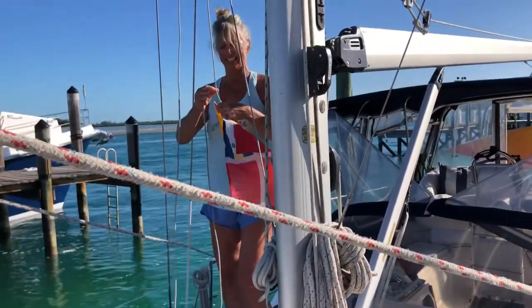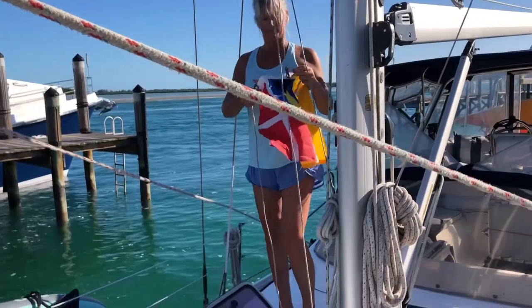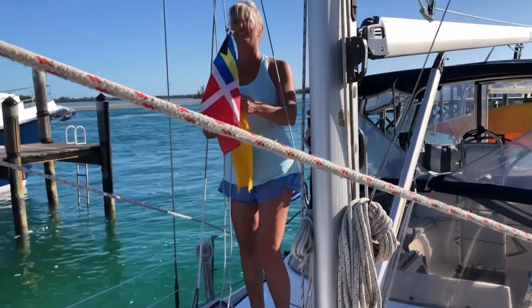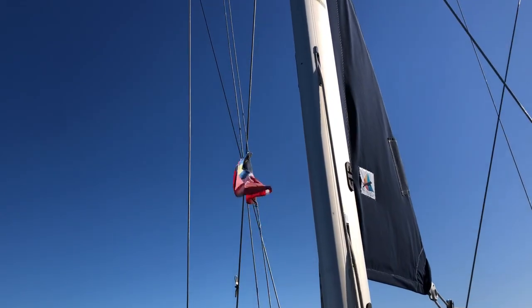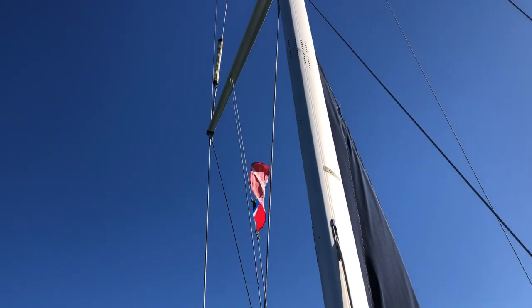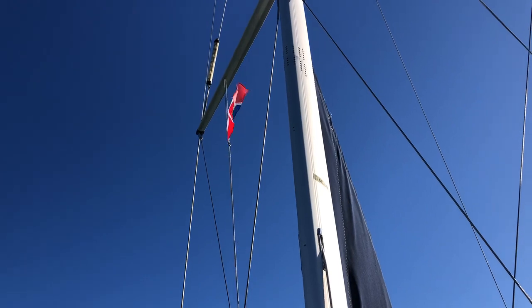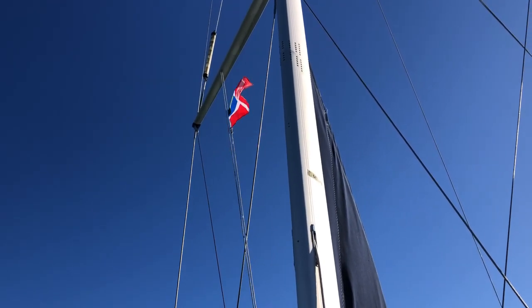Well, we're all checked in, and the last formality is to raise the courtesy flag of the Bahamas, which Kelly is doing now. So when we fly this courtesy flag, it lets everybody know that we have checked into the country, checked into customs. We are legally in the country. Until, right? It looks funny. Yeah, it's right.